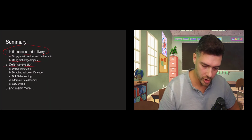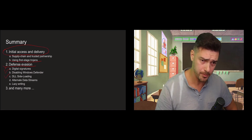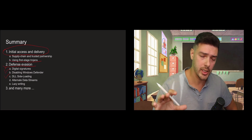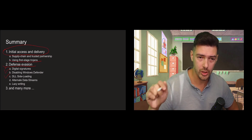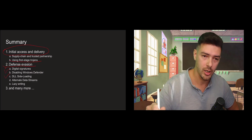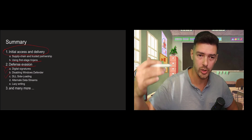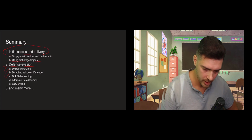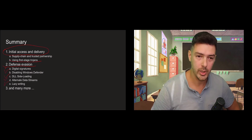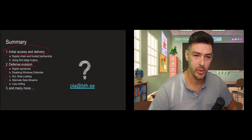Defense evasion: using digital signatures, disabling Windows Defender, DLL side-loading attacks, and also DLL search order hijacking, when the attackers place malicious DLLs in the same folder as the executable, which should load this DLL not from the current folder but, for example, from some system folder, from the Windows folder. But because of the order of DLL searching, it loads the DLL first from the current folder. Alternate data streams, lazy writing, which is a feature of the Windows Cache Manager. So that's it, and I'll be happy to answer questions.